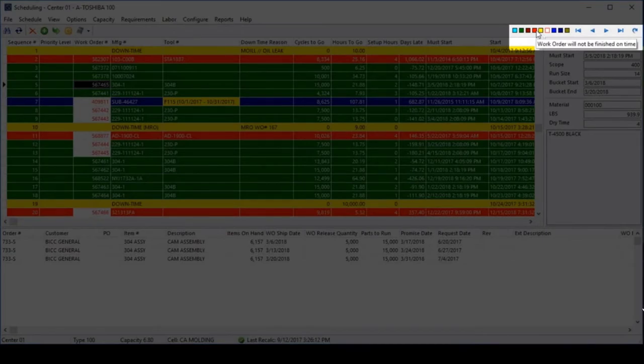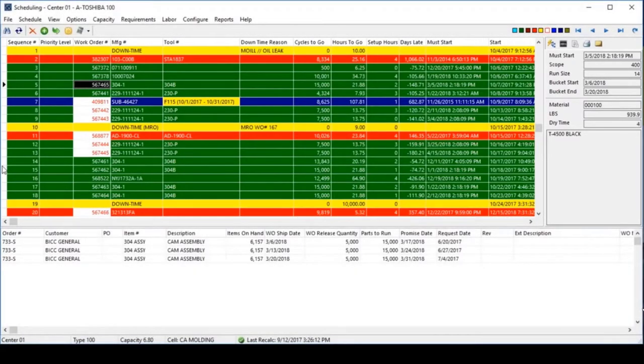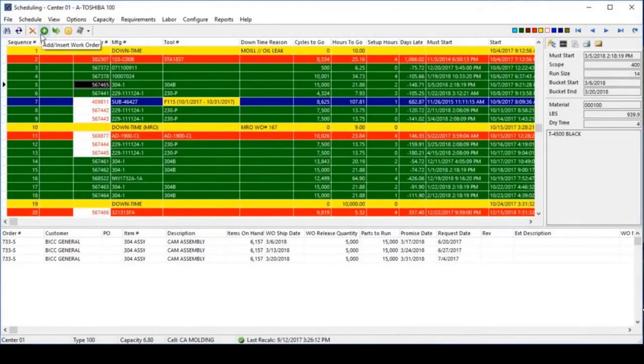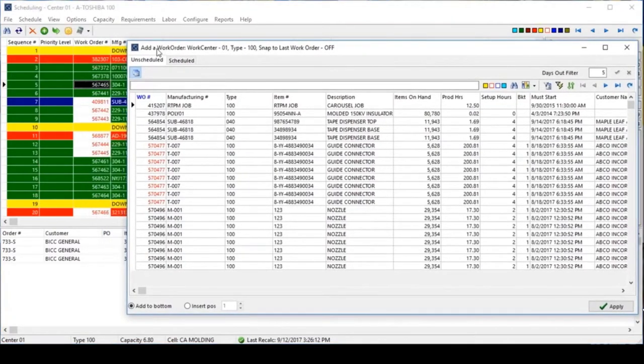In the middle of the screen, the user can see all the work orders and all corresponding information, such as work order number, the manufacturing number and tooling information. The user can easily move jobs on and off the schedule by using the buttons at the top of the window, which are consistent with the visual language of the software: a red X to remove a work order, and an arrow to move the work order from one machine to another. When adding jobs, the user can see a list of unscheduled work orders that can be run on this particular work center.